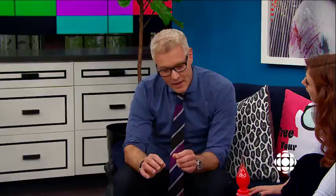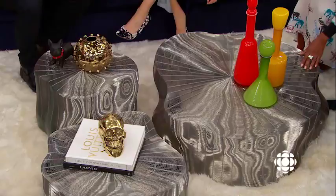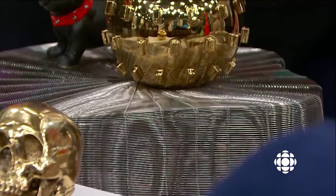They're from Roche Bobois. What they are is a single strand of stainless steel, woven to make them look like tree trunks, or almost, to me, they feel like liquid. But this feels like the rings of a tree trunk. And it takes someone one week just to make one. It's literally a piece of art. You don't sell this online after you buy it. You do not sell this.